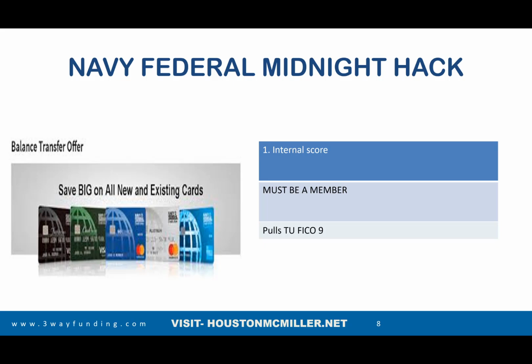Right? Another thing is that they are probably not even a member of Navy Federal. And again, that's where it creates the problem. If you're not a member of Navy Federal, you're not going to get these credit cards. Okay, so that's where most people make the mistake, because people see the video and they're like, oh yeah, I'm gonna try this, but they're not even members of Navy Federal. So that's the reason that they come across those challenges.